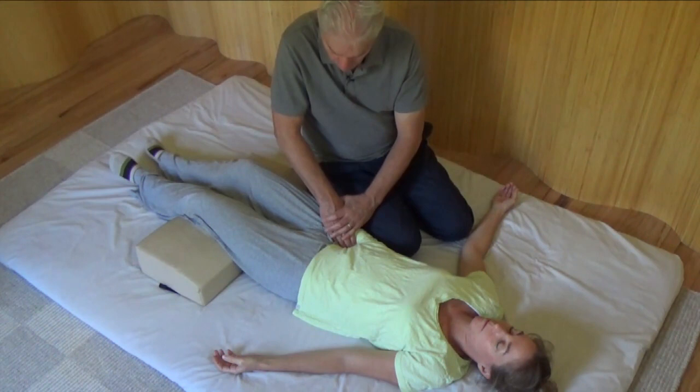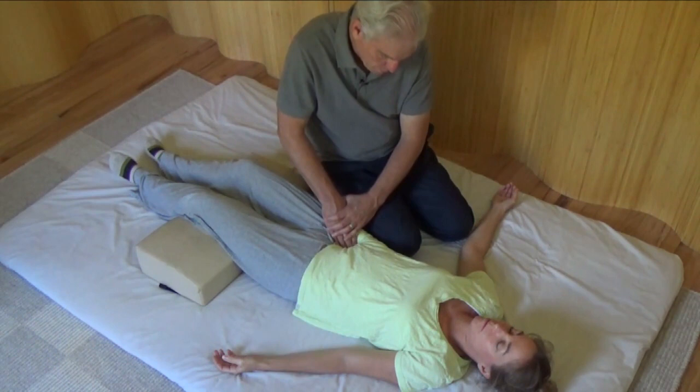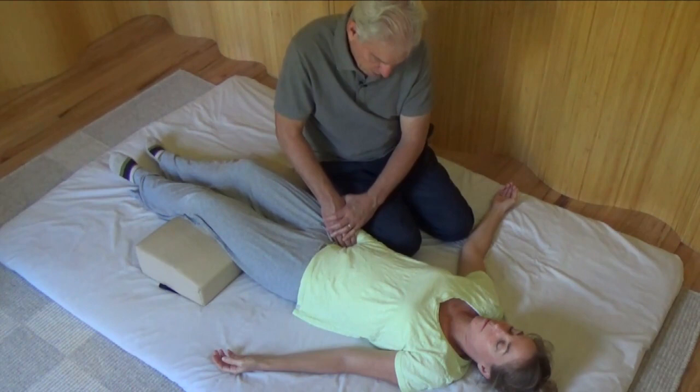You could also do an easy massage motion. Moving circular. Sometimes you can move circular and massage and then add the vibrating.